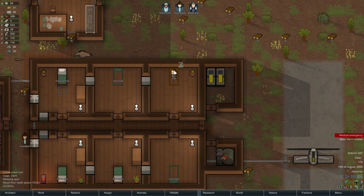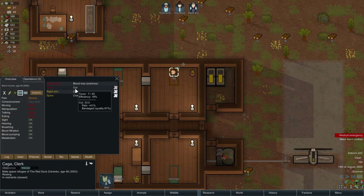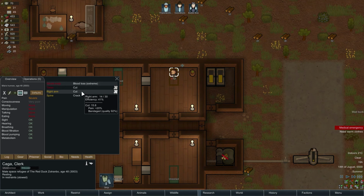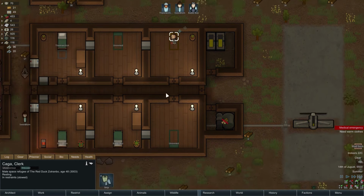Okay. Kaga, how are you doing? You doing good? Looks like your torso is still pretty bad, but you're getting better. You have 70% blood loss at this point, which is not as bad as it used to be. I think you're starting to come back, and hopefully you're fine.